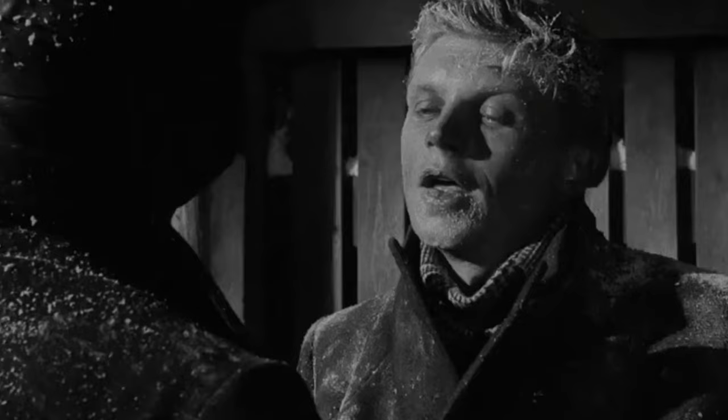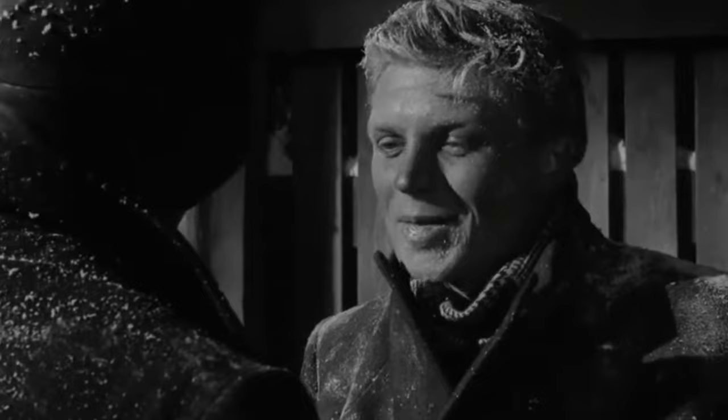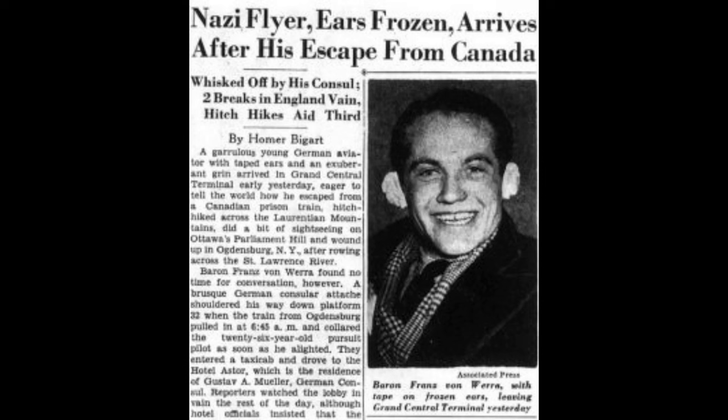Now in the state of New York, Von Werra surrendered himself to the first police officer that he found. Because of U.S. neutrality, the United States couldn't just return the German prisoner of war to Canada. While the U.S. legal system figured out what to do with Von Werra, the German consulate smuggled the Baron out of the United States and into Mexico.